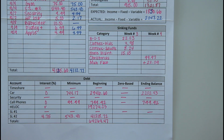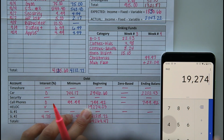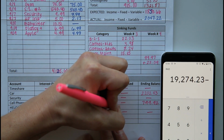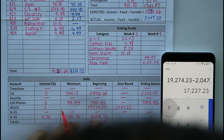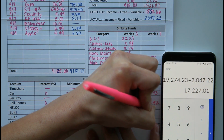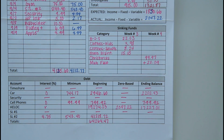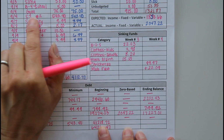Now what we'll do is take the $19,274.23, that's the HELOC balance, minus the $2,047.22 that we're putting towards it. And that brings it down to $17,227.01. Student loan number 2 had a minimum payment due this paycheck as well. You can see that one right here.